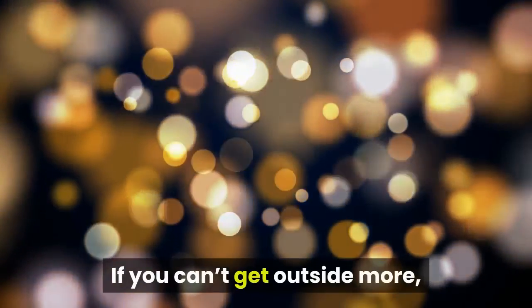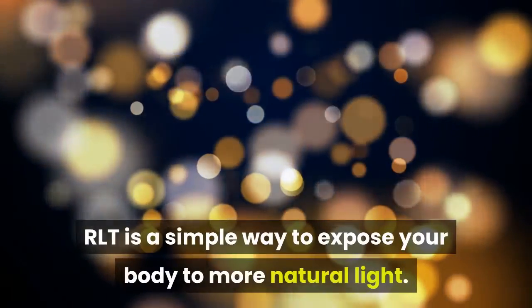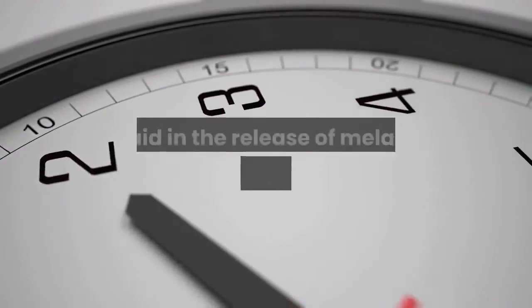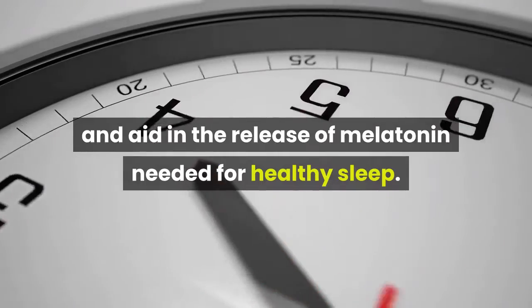If you can't get outside more, RLT is a simple way to expose your body to more natural light. This can help reset your circadian clock and aid in the release of melatonin needed for healthy sleep.